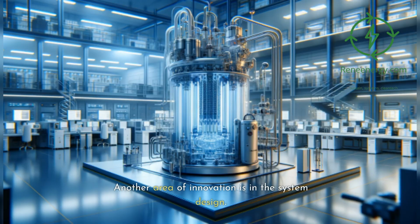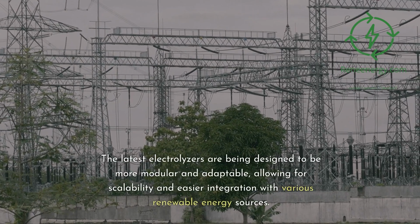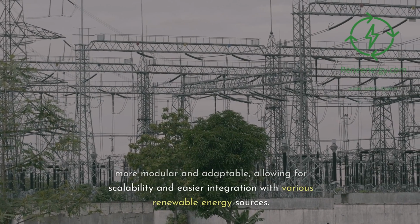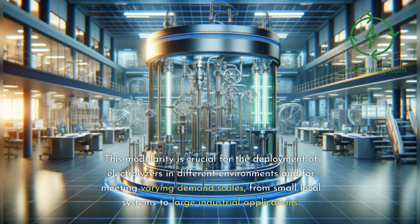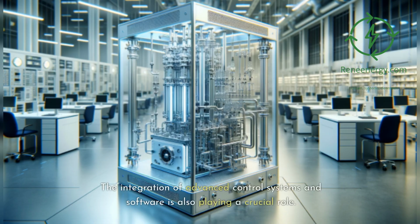Another area of innovation is in the system design. The latest electrolyzers are being designed to be more modular and adaptable, allowing for scalability and easier integration with various renewable energy sources. This modularity is crucial for the deployment of electrolyzers in different environments and for meeting varying demand scales, from small local systems to large industrial applications. The integration of advanced control systems and software is also playing a crucial role.